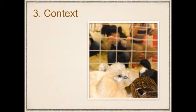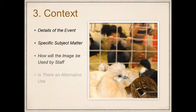The last of the three criteria is context. When you arrive for your shift, you will have a work assignment with details of the events that you are reviewing. These details, the subject matter, how the staff will use the image, and if there are any alternative uses for the image, all play in whether the image is kept. I will only present a couple examples here on how context is judged, as it varies greatly depending on the event photographed. When you arrive for your shift, you will be coached on how to determine context.